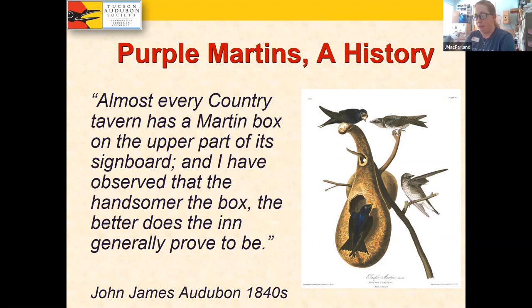The plate he did of purple martins shows a gourd with a hole in it. And this goes back to the early ornithologists like Wilson, who documented that they would see indigenous people hanging gourds that had a hole drilled in them like this and hollowed out in their communities to attract martins that martins would nest in. And that tradition really carried on into later people in North America that would then put up boxes.